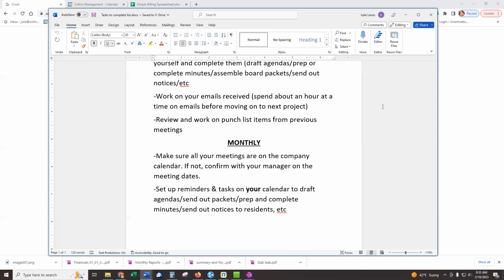You're going to schedule maybe 13, 14 days before the meeting. That's when you're going to draft your agenda and look at the previous minutes to see what was tabled that you still need to keep on the current agenda. But that gives you a little bit of time to work on the agenda, and then also to send that agenda to your manager and say, okay, here's the draft agenda. Do you have anything to add to it?